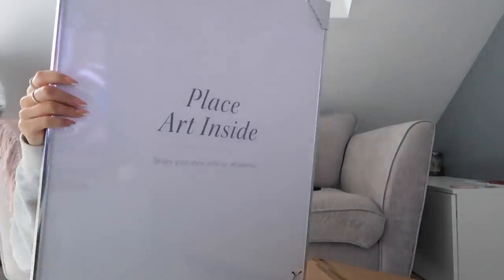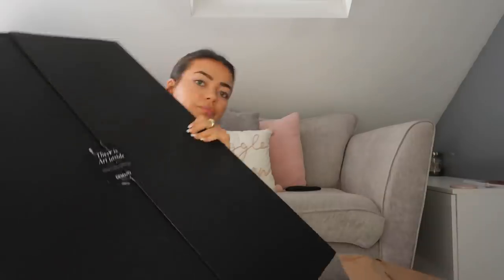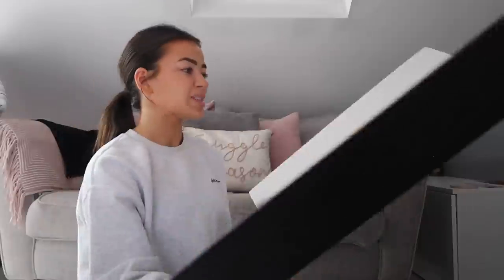So my prints got delivered the other day. There's a little bit of a sneak peek of one up there, which I was so excited to receive. So obsessed with the ones I've picked out. They came packaged really well as well, so nothing got damaged, none of the frames or the prints got damaged in the post, which was really amazing.